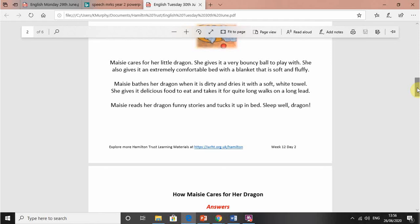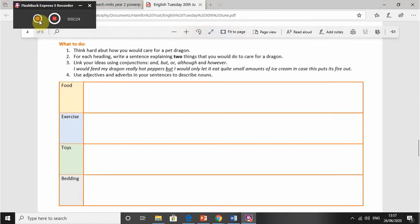Maisie feeds her dragon funny stories and tucks it up in bed. Sleep well, dragon. Oh, I can just sense that was beautiful reading. Well done. So once you've had a go at colour coding, you can check if you've got it all right using the answer sheet below, but only after you've had a go. So you can pause the video and off you go.